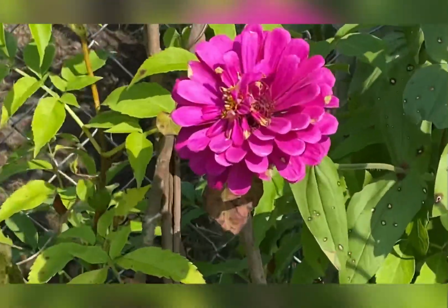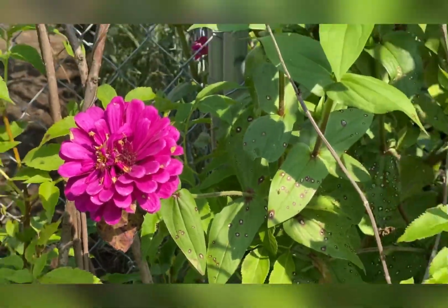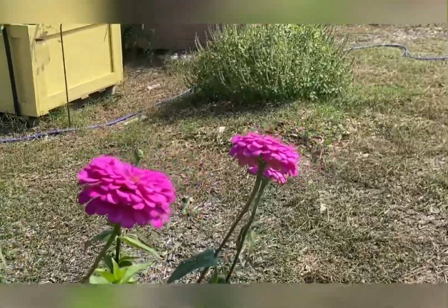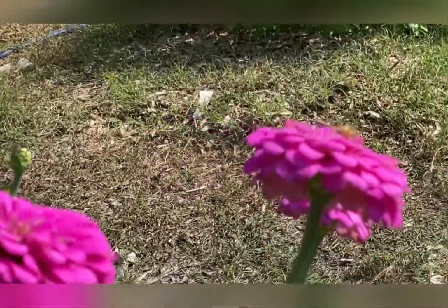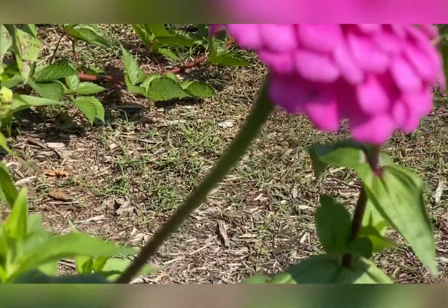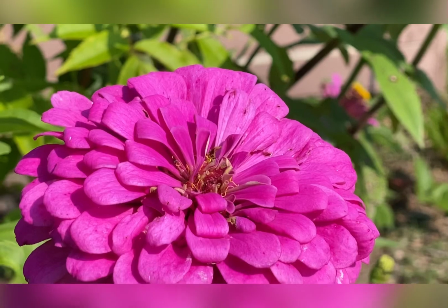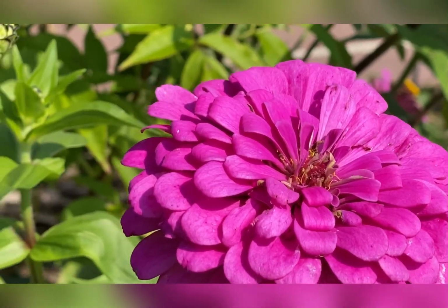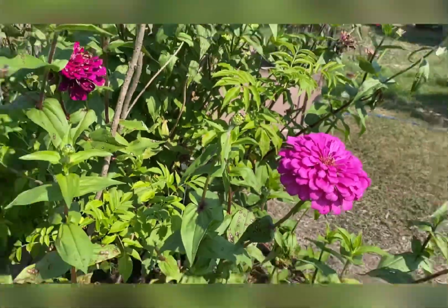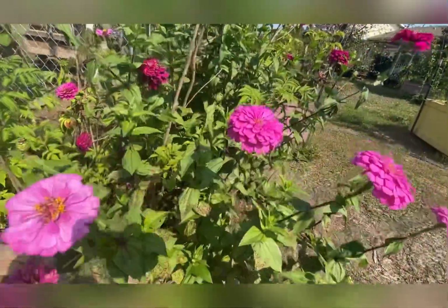See if I can get a close up. Where'd you go? Come back. He left me. Okay, he's over here now. See if I can get him without him flying away. He's down. Where'd he go? They're running away from me. They must be camera shy. He was down in that flower right there. Let's see. Yeah, I don't see him now.